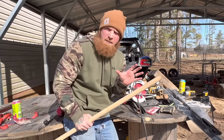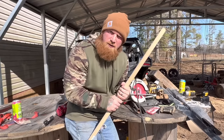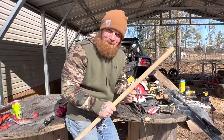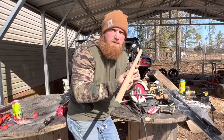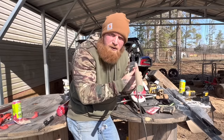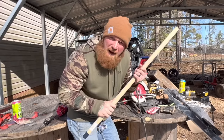All right, so as I was saying before I was so rudely interrupted by my hen, we're going to make ourselves a rope ladder, and we're going to attach it to the driver's side of my truck. What we're going to do is cut these dowels in half, and I'm going to run some rope through it, and then we're going to attach it right there at the door, inside, and that way when I want to get in the truck, I just open the door. I roll that ladder down, and I climb on up that sucker.